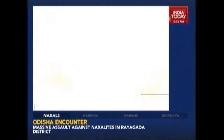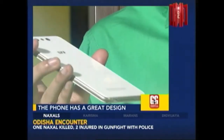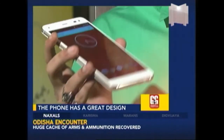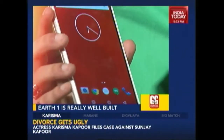Right off the bat, the most striking thing about this device is its design, because frankly it feels and looks very attractive. It's got symmetrical lines and it has got a metal frame which is sandwiched in glass on both sides. Honestly, it reminds me of Sony's Xperia line of smartphones. At the same time, this design does feel a little stale and rather repeated, but there's no denying the fact that it is a really well-built smartphone.